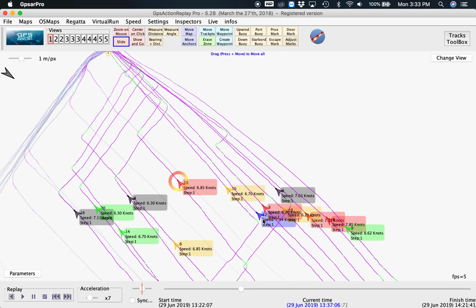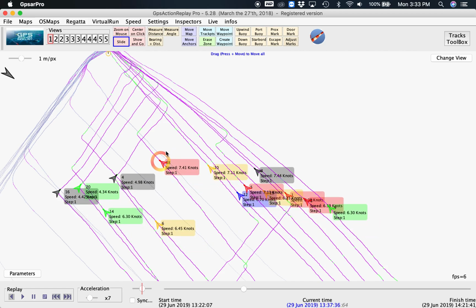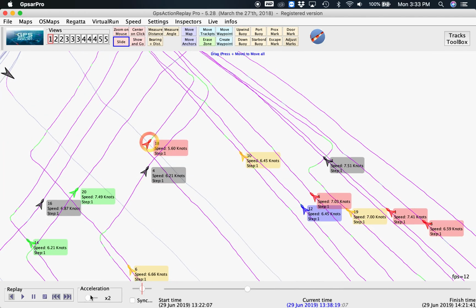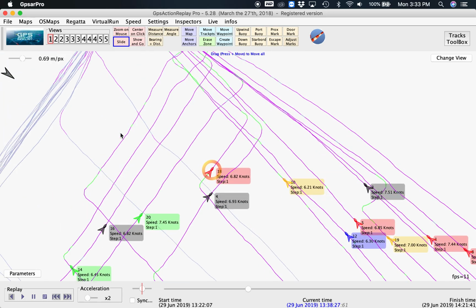Ten makes the mark from here. All these boats are overstood. 4's done a good job. 18's done a good job. 20's done a good job. Let's watch. Let's slow this down and watch up here a little bit. See how 20 and 4 get through the pack.